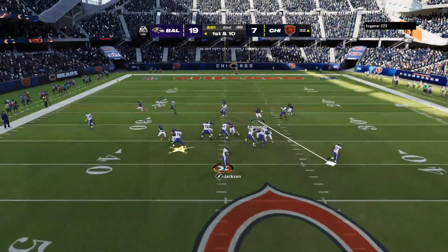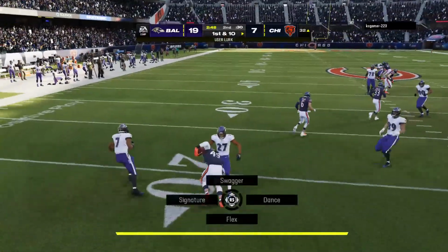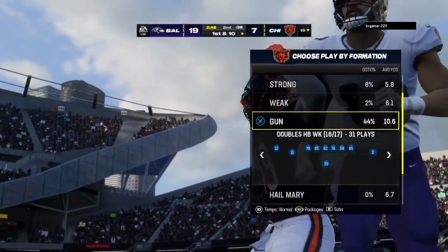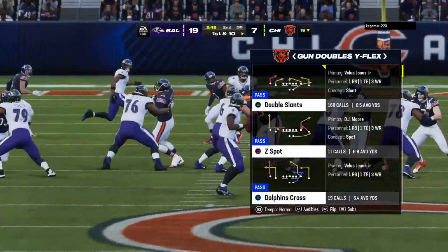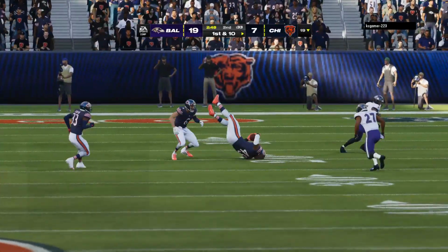To throw is Jackson. And he's going to be intercepted for the 3rd time thus far. Picked up by Tremaine Edmonds, the linebacker. And the Bears are going to get it back here just shy of the 20. A nightmare of a first half for him.